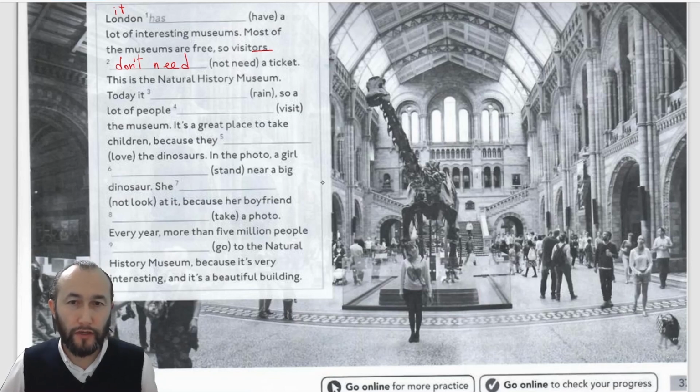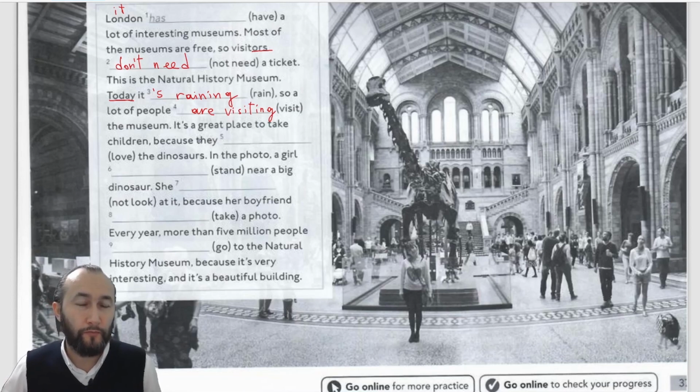Now, the one that you can see in the picture is the Natural History Museum. Today is the indicator for a temporary activity, only today. So today it's raining, present continuous. So a lot of people are visiting. Only today, right? Temporary activity. We're not talking about general information or routine activity. So a lot of people are visiting the museum. It's a great place to take children because they.